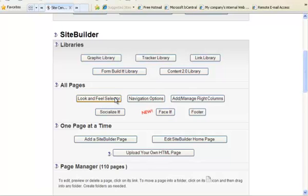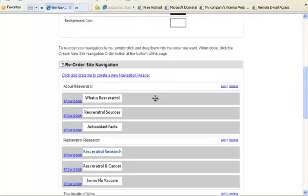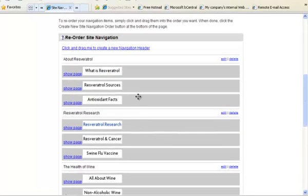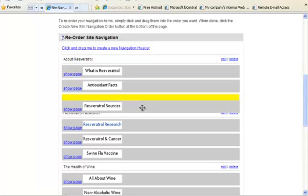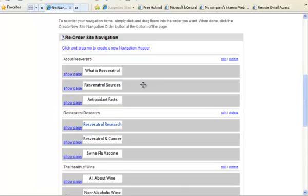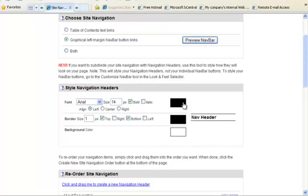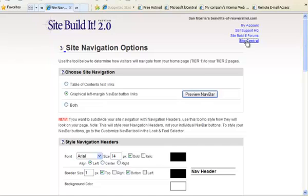Look and feel selector helps you figure out what your site's going to look like: colors, design, layout. Navigation lets you decide what's going to be in the navigation bar. So here's the navigation on this Benefits of Resveratrol site. I can easily click and move that to somewhere else in the navigation bar, and voila, it's done. Very simple. I can create a new order, or I can add them. You pick the color and the design. Very, very simple.